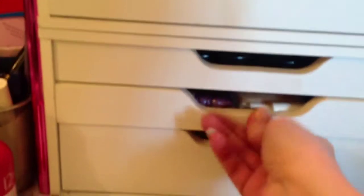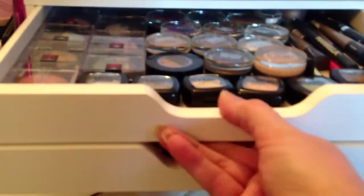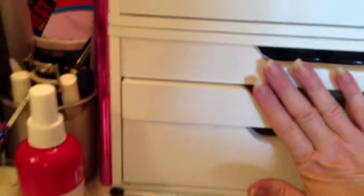But if you're getting into the top ones, because they're thinner, they're not as heavy. So you can pull the top one out, obviously, by itself. It's no problem. But if you're going to pull the second one out, you pull both of them out and then push the top one up. And you do the same thing to close it. So I have 2 of those on top of each other.